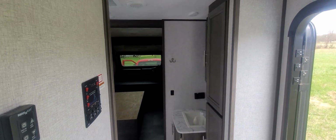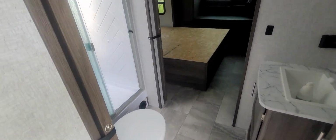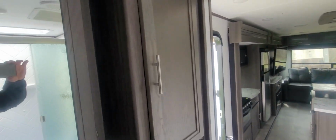Then coming into the rear, you have a nice big full bathroom. That is actually a real porcelain toilet. Nice skylight in the shower so that you can see. Pretty good water pressure. I'm a big guy and I showered in there just fine, so there's plenty of room. And then over here, there's plenty of linen closet space.